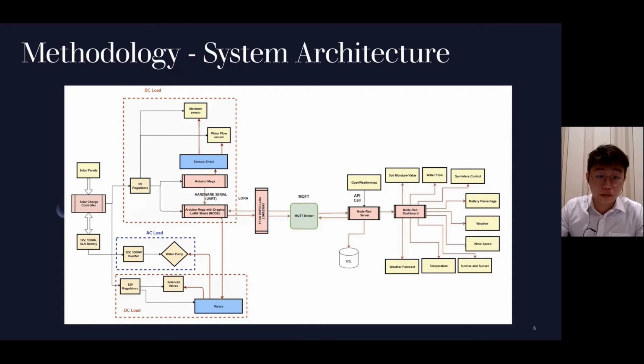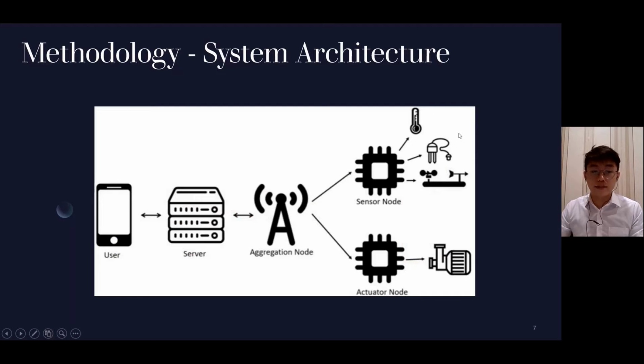Thank you. My name is Jack. So before this, Jerome already explained to us our aims and objectives. Now I'll explain how we are going to achieve these objectives through certain methods. Here is the overall system architecture through a full block diagram of our system. But in order to avoid complex explanation, we will go through a more simplified diagram. It shows that we have sensor nodes and actuator nodes, so we can control the water sprinklers through this GUI.